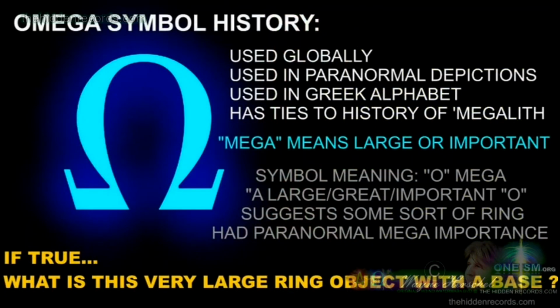Right, the Omega symbol in history, it has a lot of mystery and a lot of ground historical earliest times establishment. It's used globally in paranormal depictions. It's used in the Greek alphabet. It has ties to history of megalith. The history of the megalith is tied into the Omega. Mega means large or important. Megalith, large, important rocks. Symbol meaning O, mega, a large, great, important O.